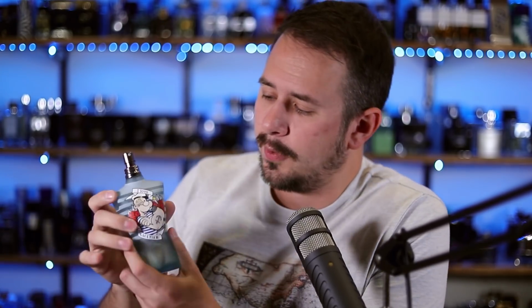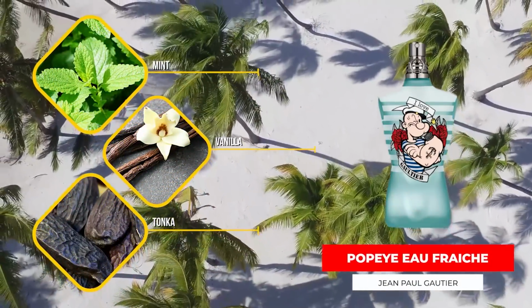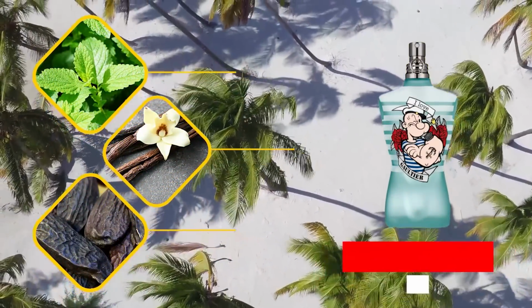So nowadays, this is pretty much just the Le Male Eau Fraiche line. So there are a whole bunch of different bottle designs, and then the fragrance on the inside is the same. So you're just looking for Le Male Eau Fraiche in whatever design you can find it in, basically. But this was the first one. Popeye Eau Fraiche. It's got mint, aldehydes, ambroxan, vanilla, and tonka. Some of the notes in the scent, and unfortunately my bottle is quite low.